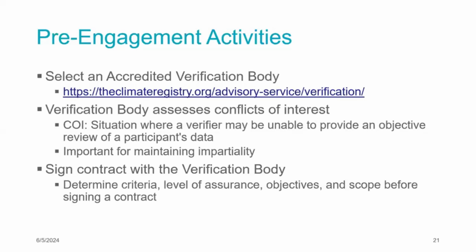Once you've chosen a VB, the VB is going to assess whether they have any conflict of interest with your organization before beginning the verification. This is a situation where a verifier may be unable to provide an objective review of their data, and it's important for maintaining the principle of impartiality. The verification body is going to want to avoid and mitigate any situations of potential high conflict of interest. So once the COI process has been sorted out, then organizations can sign a contract with the verification body.